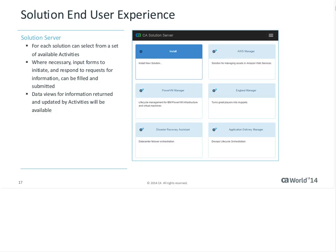And then for the end user experience, it's really bared back so that essentially they can just get what they need. If there's a particular solution or activity they need to interact with, they can drill into that and select one or more of the available activities based on their rights. They have access to input forms and respond to requests, or basic task management. Less task management, I'm sorry, I didn't mean to use that term.